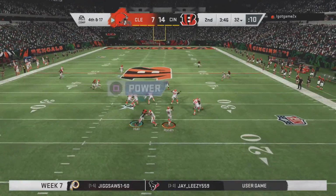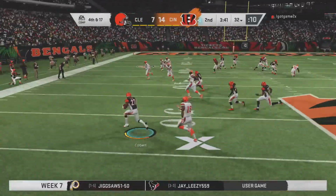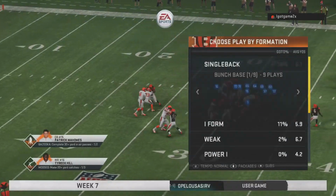Here we go on 4th down with Rosen. Looking deep down into a double team, and it's intercepted. Picked off at the 35. And he will take it across midfield and down to the 45.